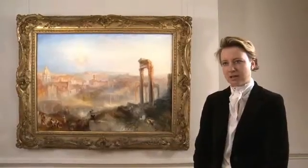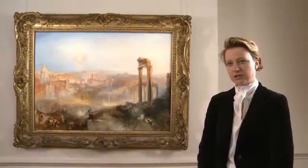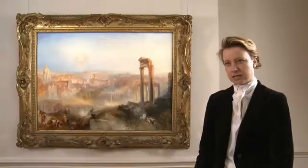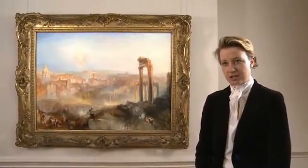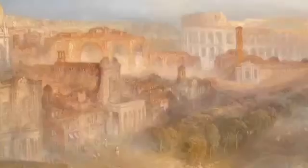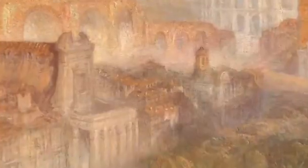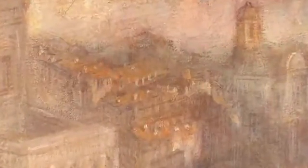What separates Turner from the rest of the artists of his era and so impresses future generations of artists is his emotional response to a topographical setting. I think really it's the reason that I feel such a connection and feel so passionate about Turner. So we don't just have a landscape of Rome, we have an emotional, magical, ephemeral dream that Turner recreates.